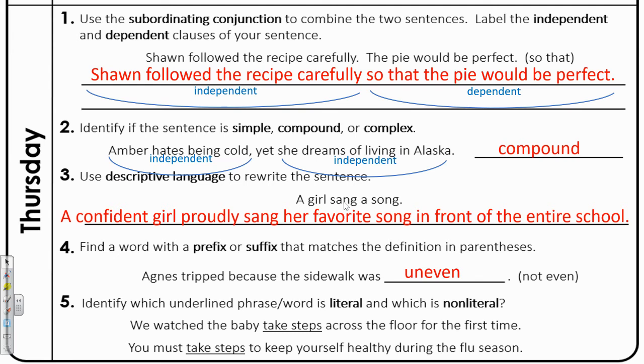Okay, and last but not least for number 5, they want us to identify which underlined phrase is literal and which one is non-literal. And by looking at the sentences, you can see that the phrase this week is take steps. So let's look at the top sentence together. We watched the baby take steps across the floor for the first time. Okay, in that instance, is the baby actually taking steps across the floor? Yes. So if it's actually happening, that's a literal meaning.